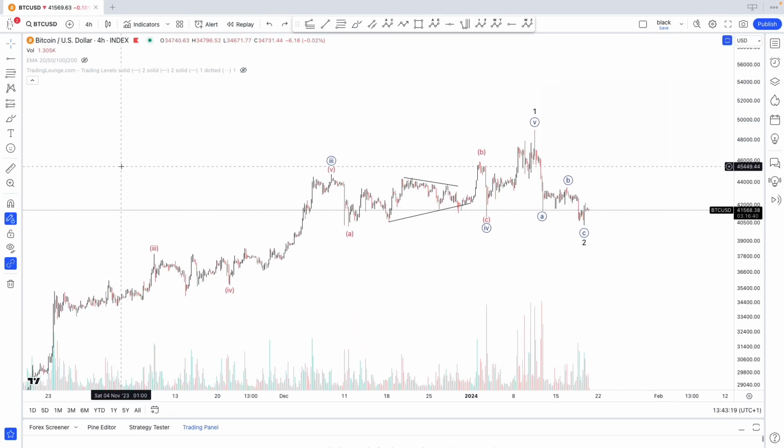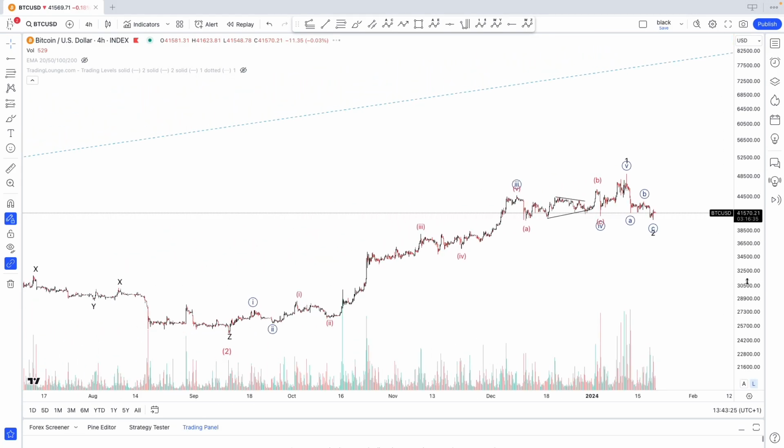So we've seen the bearish and the bullish scenarios for the longer term, and for intraday counts, that's basically what I'm expecting.